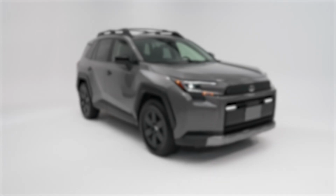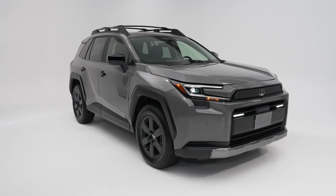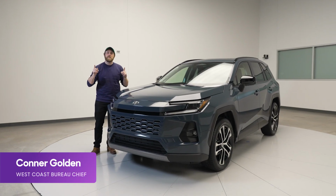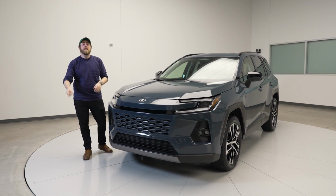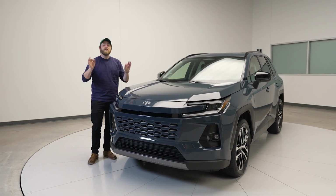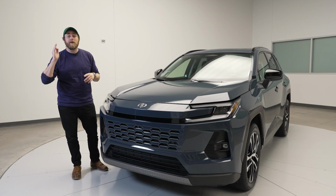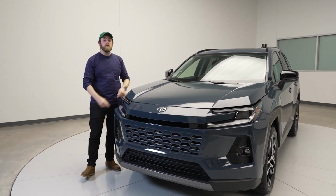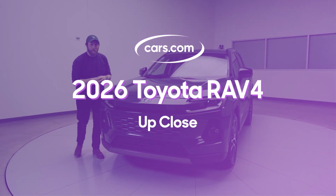Welcome to what might be the most important automotive debut of the entire year. The Toyota RAV4 is all new for 2026, and that is very exciting, but it's not like Toyota had to even change a single lug nut on the old car to keep selling them in the hundreds of thousands, considering that in 2024 alone, the RAV4 dethroned the Ford F-150 as the best-selling passenger vehicle in the United States. So, let's see what's new on the one, the only, the undefeatable Toyota RAV4.